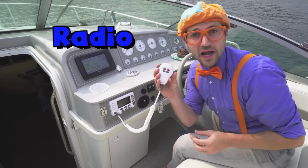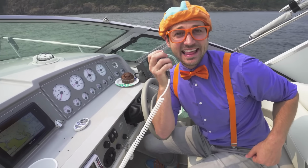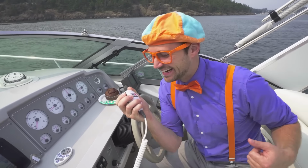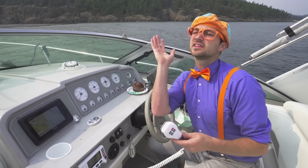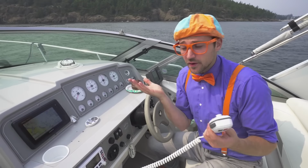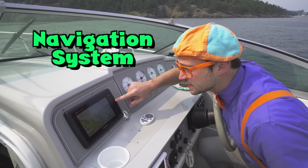Ooh, and what's this? This is a radio. Hello, hello. Can you hear me? This is Blippi. Radios are used to be able to talk to the people on the land and other boats.